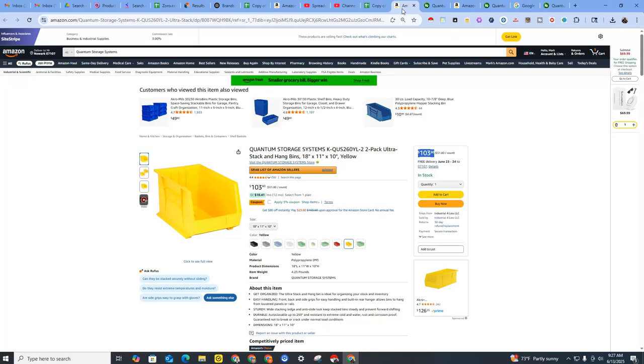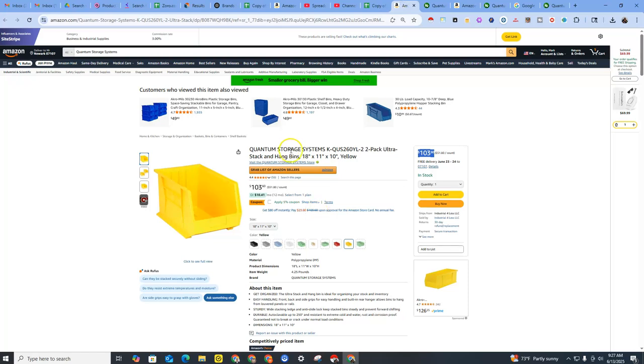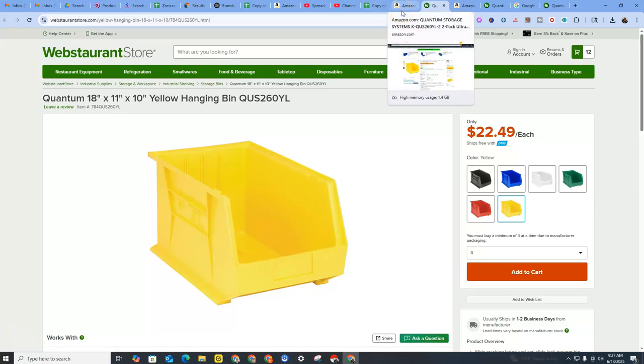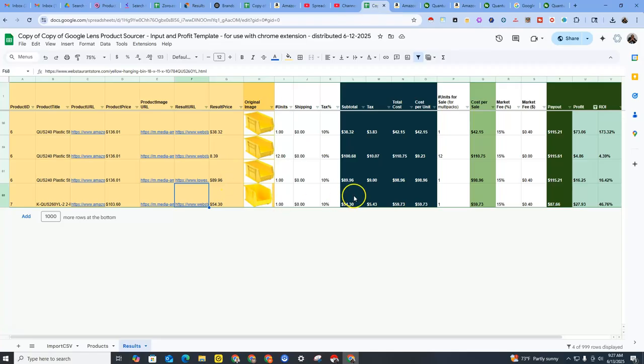The only thing is, from a drop shipping perspective, you've got to buy 4. So you can't just buy 2 and then ship it. It would never work for drop shipping. You'd have to be unbundling it. You'd have to buy 4 from Webstaurant, ship it to yourself, perhaps, unbundle it, and then send it out as a 2-pack. Anyway, I think I made the point.